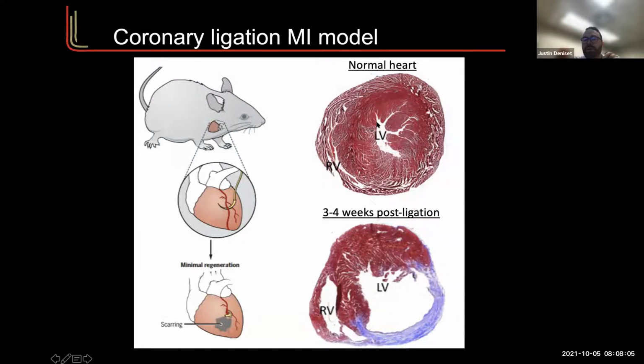What you end up getting is significant remodeling of particularly the LV, and in a lot of cases it mimics a lot of what's seen clinically. So this is used as the workhorse, particularly in the experimental fields, before you move on to, say, pig studies before going into patients.